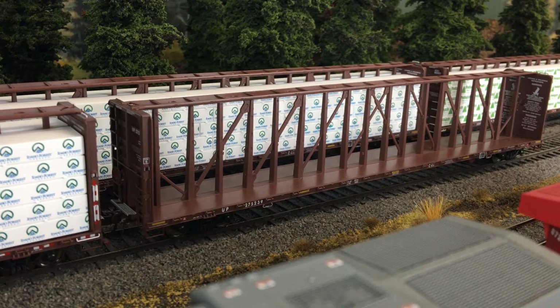Really nicely detailed cars, and I got enough of them that I can build a nice train out of them, and something that I can run around the layout and look pretty good. So between these and the 3 more yellow ones that are coming, I think I've got a pretty good start on a nice train load of lumber.